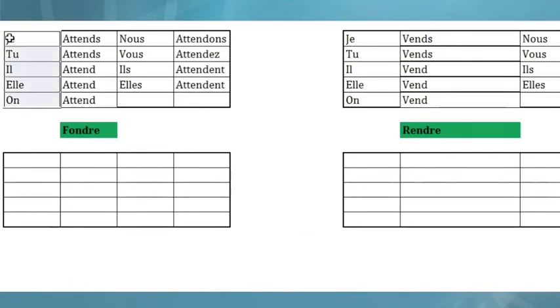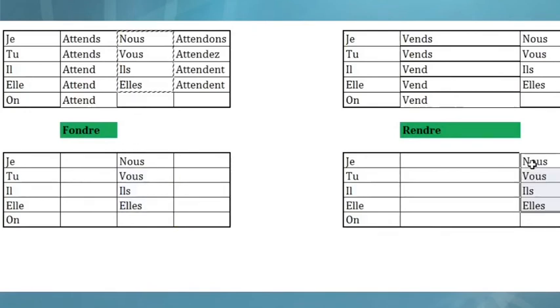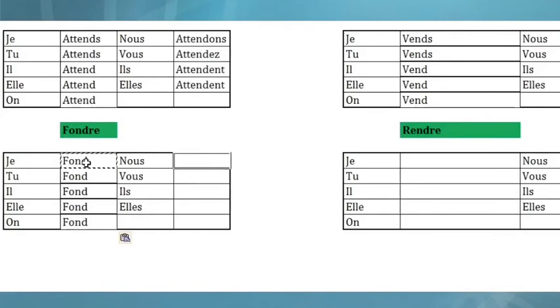So let's conjugate two more verbs to understand the process. Are you with me, guys? All right, let's start. First of all, what is rule number one? We are deleting RE from fondre. And we are left with fond. And we are going to copy this in all our subject pronouns. And we are going to add one by one.